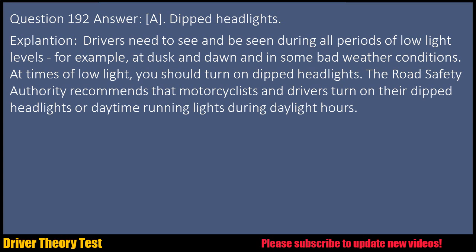Explanation: drivers need to see and be seen during all periods of low light levels, for example, at dusk and dawn and in some bad weather conditions. At times of low light, you should turn on dipped headlights. The Road Safety Authority recommends that motorcyclists and drivers turn on their dipped headlights or daytime running lights during daylight hours.